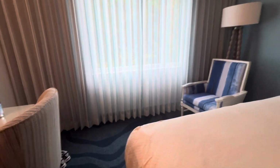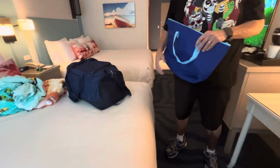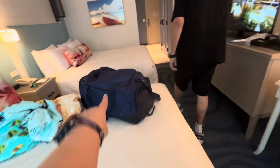Did I bring that bag? Where's the snack bag? Did I not grab it? You leave it in the hallway or something? Oh no, did I leave it in the car? Or did I put it in here? I might have put it in here.